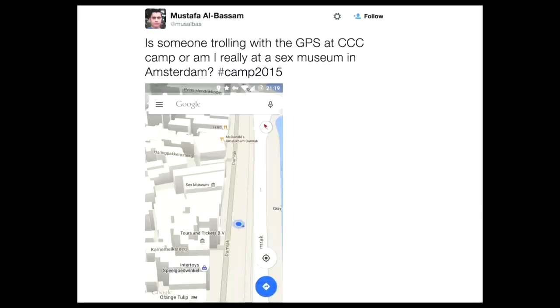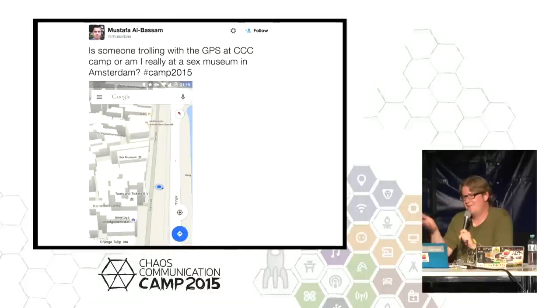Oh, we had another tweet today, which was pretty funny. Somebody's geolocation was a bit messed up. This was because most of the access points here had been used at a conference, Hack in the Box in Beurs van Berlage, Amsterdam. So that's the reason why his location showed up as Beurs van Berlage, Damrak, and there are some sex shops around.